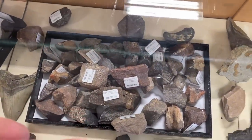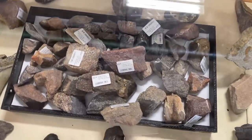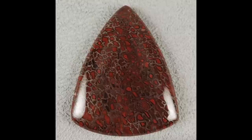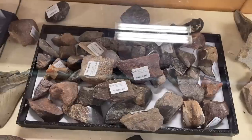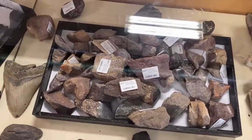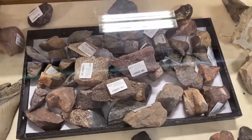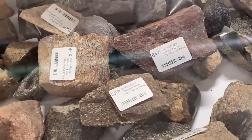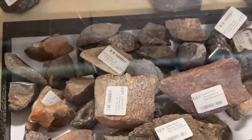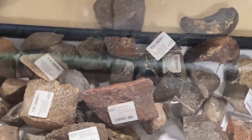Here's some dinosaur bones. Not my cup of tea. I have a lot of respect for it, and I gotta say, I love the way they look when they're worked. Sweet Jim loves dino bone. He actually just recently cut a fantastic red piece when I was at his house last. I like the reds and the blues. The bright yellows are my favorite.